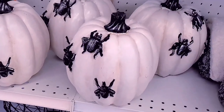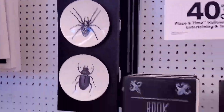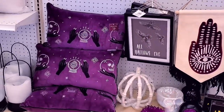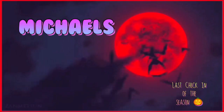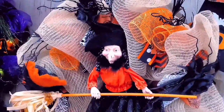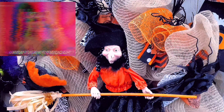These pumpkins are covered in spiders. What? Are those cockroaches? Beetles. I don't know. The bugs are definitely here. These hats? Look at her though. That is so cute. Oh, how is she though?